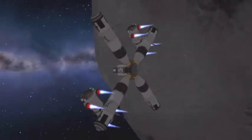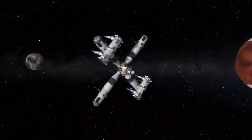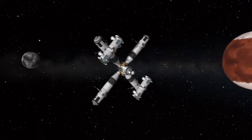Upon breaking orbit around Ike, the vehicle was lined up and fired its main engines for an ejection burn from orbit. Upon breaking orbit around Duna, it was then lined up for an ejection burn towards Eve. This burn would be much more expensive than planned, resulting in very minimal fuel in the tanks left over.